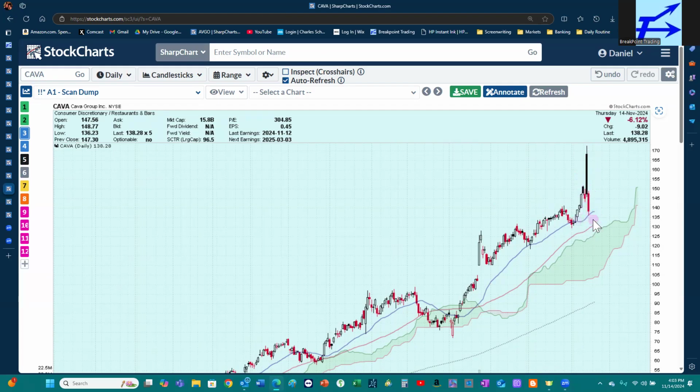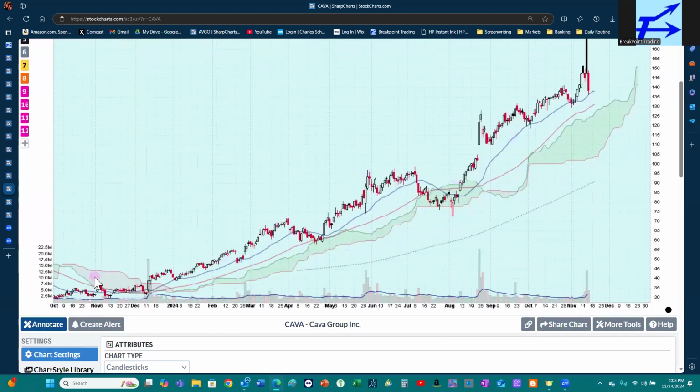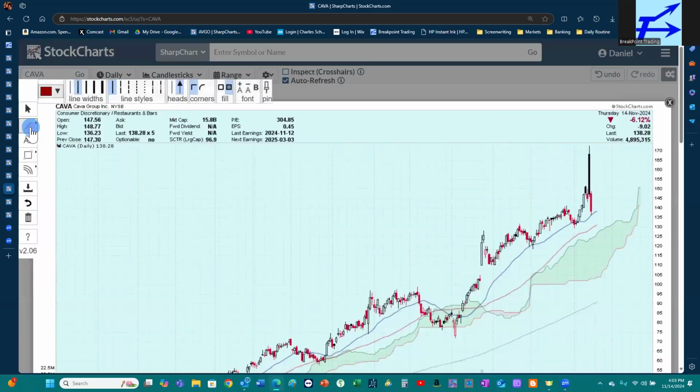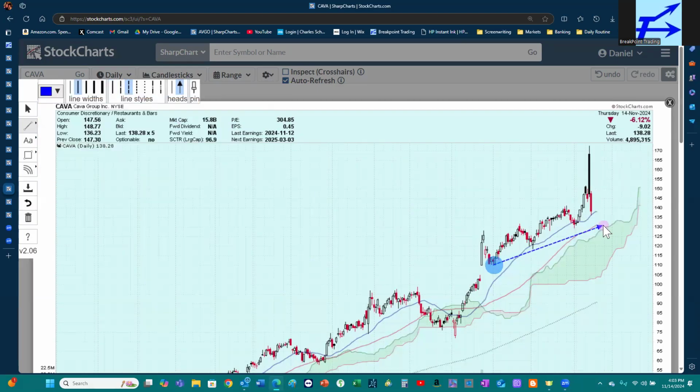Right now it's at a really important inflection point for a number of reasons. First of all, it's right on the 21-day moving average. Secondly, if we draw a trend line right here across those lows, you can see it came down and actually touched that today. So that's also where the 21-day is. So that needs to hold.